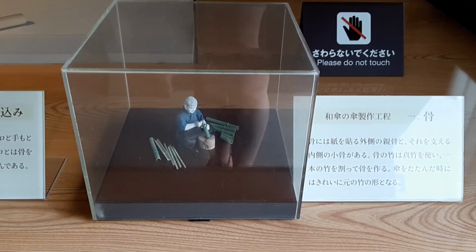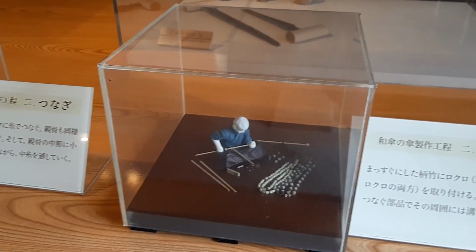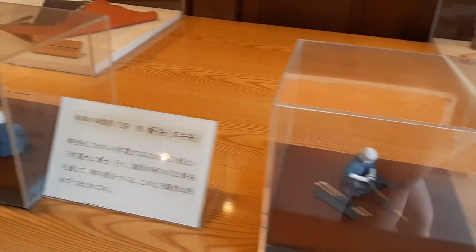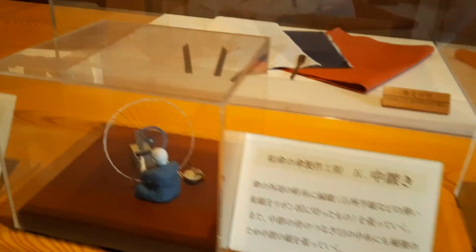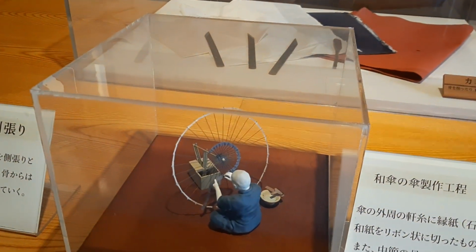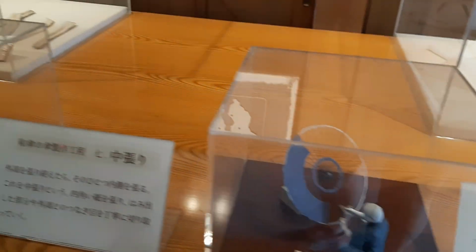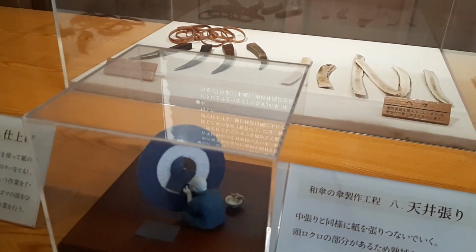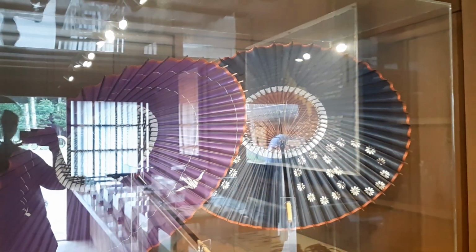So I guess first is bamboo. And then they make the sticks. And then they do something else with the sticks. And then they connect them. And then they start connecting all the paper. And then they close it. And then this is the result.